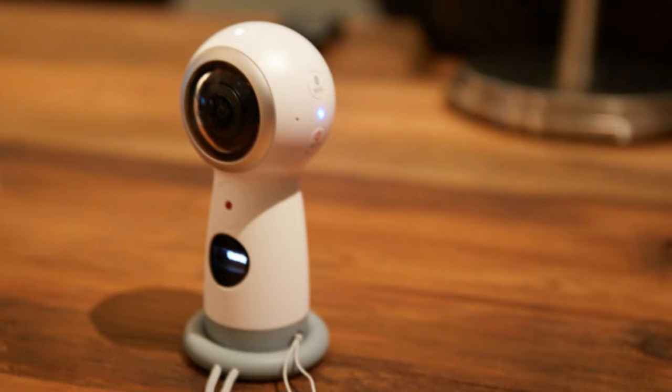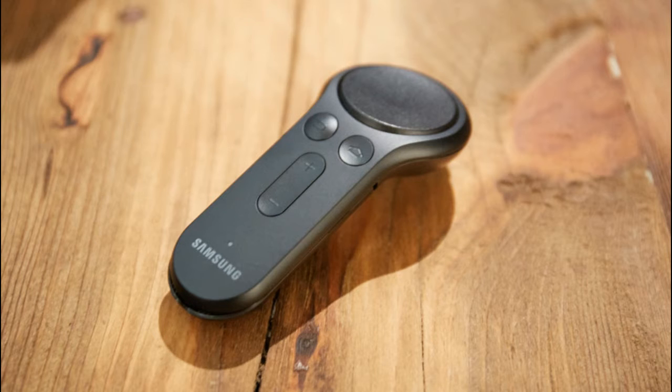The two big updates are a controller for the Oculus-powered Gear VR headset, and an updated 360 camera. The old Gear 360 camera resembled a golf ball, but the new one looks more like a golf ball on a tee, as the stand is now built in. Meanwhile, the Gear VR controller resembles another Android product, specifically, Google's Daydream controller. It also seems to function like the Daydream controller.